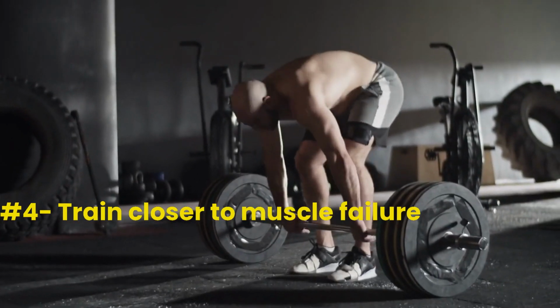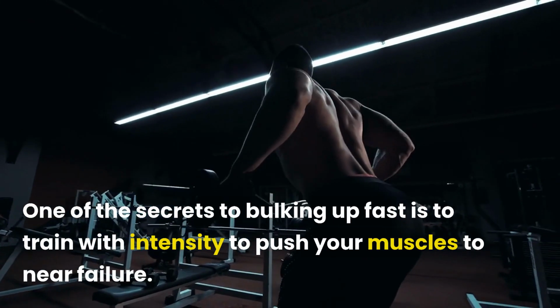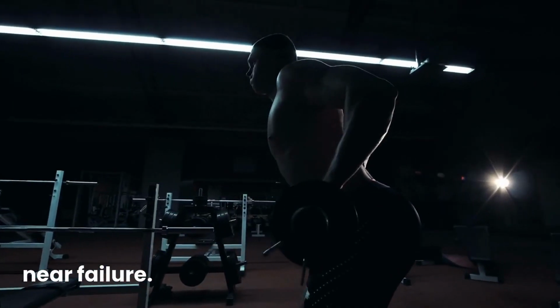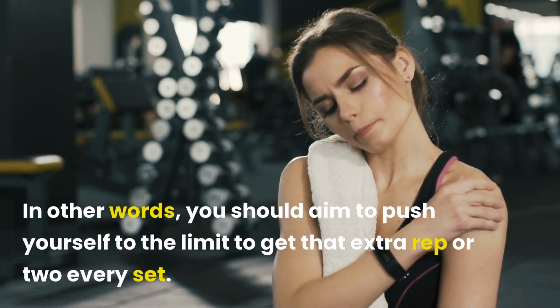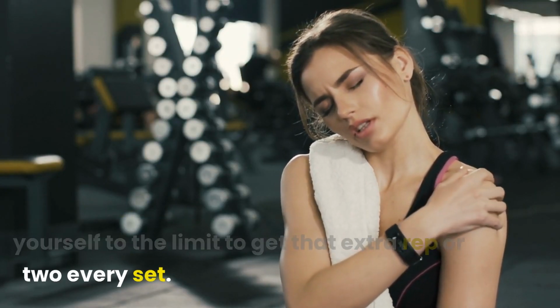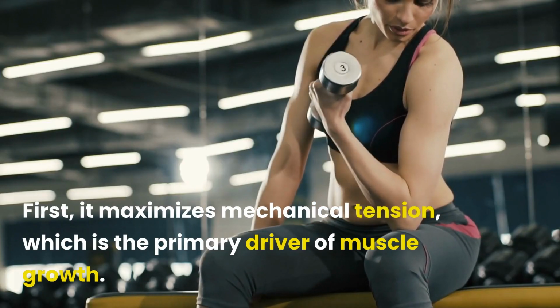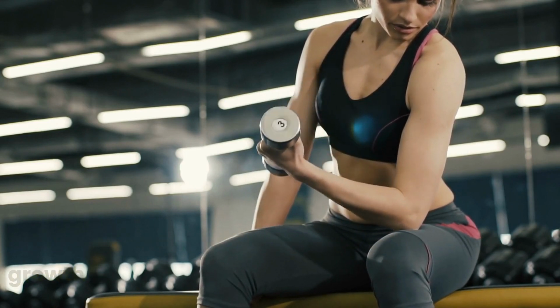Number 4. Train closer to muscle failure. One of the secrets to bulking up fast is to train with intensity to push your muscles to near failure. In other words, you should aim to push yourself to the limit to get that extra repetition or two every set. First, it maximizes mechanical tension, which is the primary driver of muscle growth.